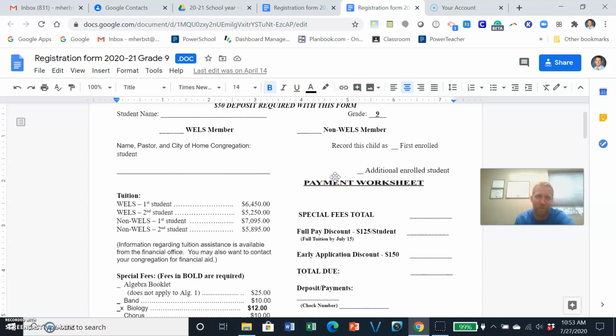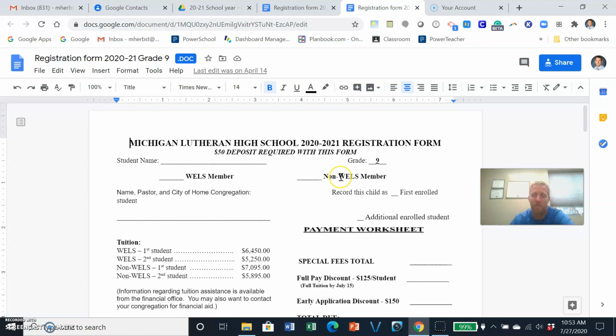Typically, at the end of the year, these forms come home with your son or daughter, and we collect them all, and it's all taken care of. Obviously, we couldn't do that, so we've been trying to do this via email and communication this way. So if you don't know what this form is, it means you haven't done it yet, which means open it. And please take care of it.